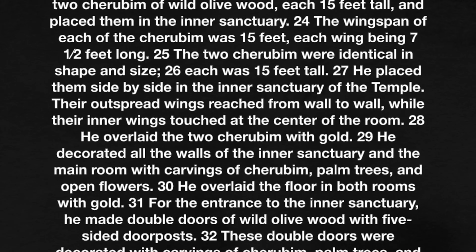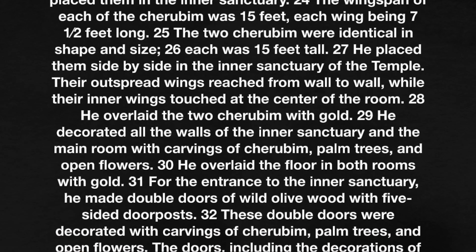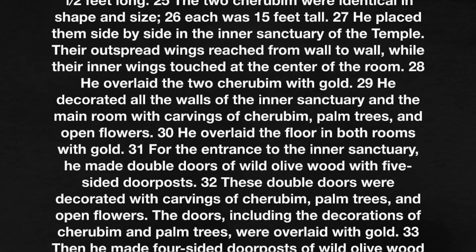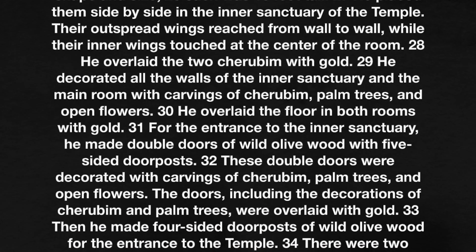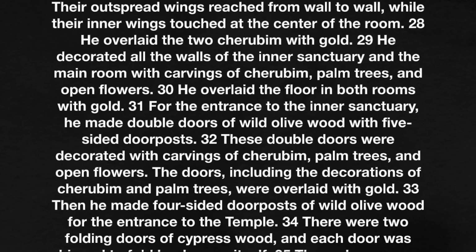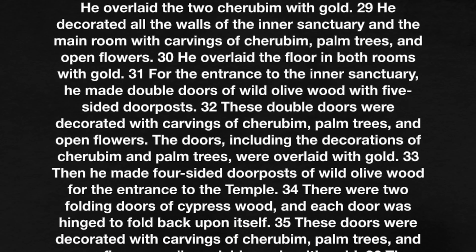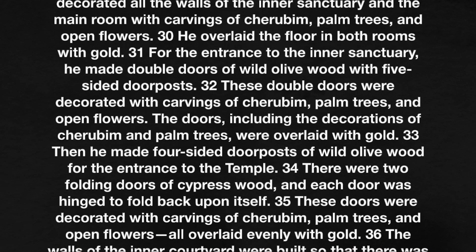He decorated all the walls of the inner sanctuary and the main room with carvings of cherubim, palm trees, and open flowers. He overlaid the floor in both rooms with gold. For the entrance to the inner sanctuary, he made double doors of wild olive wood with 5-sided doorposts. These double doors were decorated with carvings of cherubim, palm trees, and open flowers. The doors, including the decorations of cherubim and palm trees, were overlaid with gold.